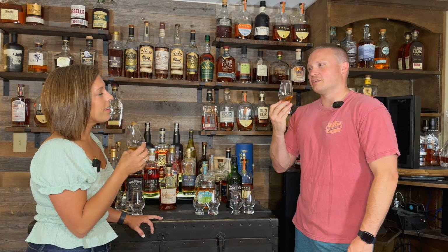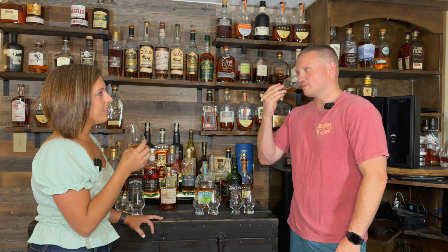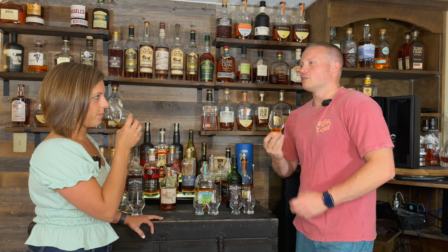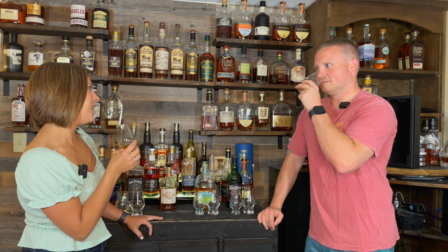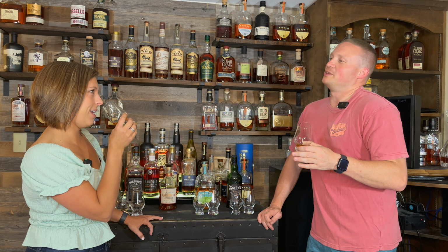Really sweet oak. A little bit of barrel char in there, not too much. And a little bit of spiciness in the background. I feel like I don't know what barrel char smells like, so it'd be so hard for me to. It's burnt wood, basically.